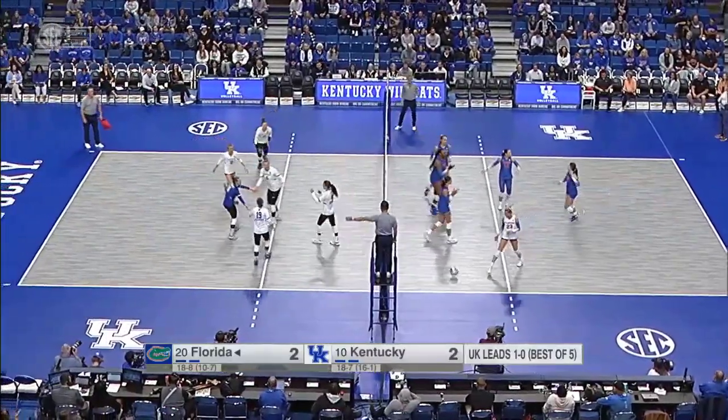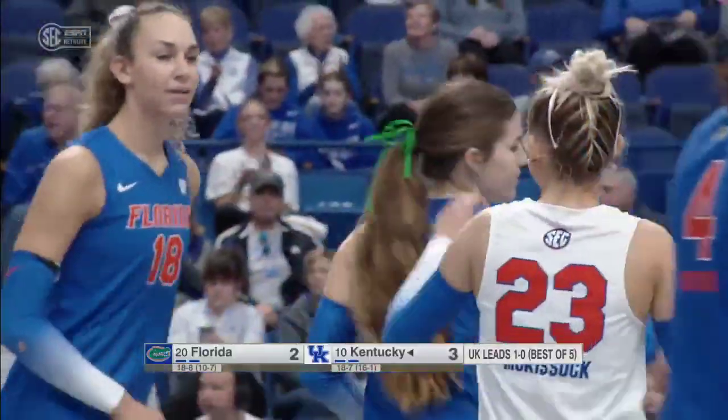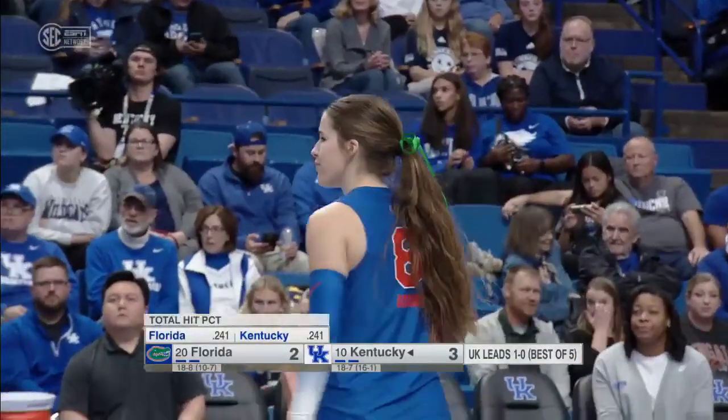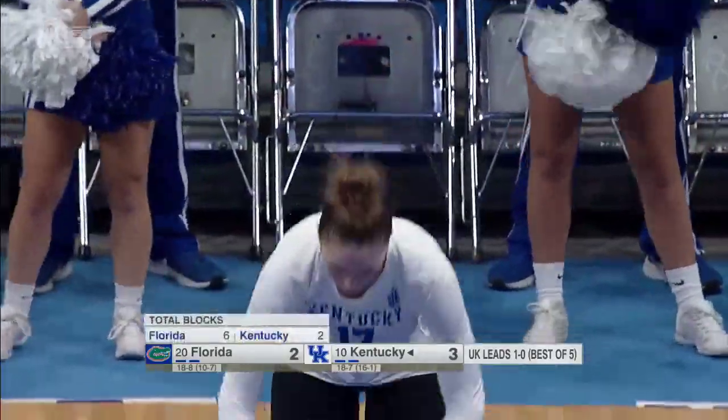And a tough start here. Way too much touch on that one. Goes in the net. Right now we're just trading errors here to open up set 2. Delay back on service. Both teams hitting, as you saw, identical there a moment ago at .241, now .378.